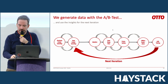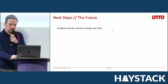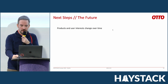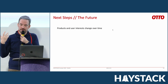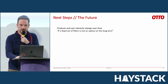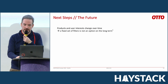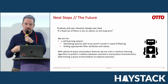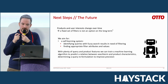And that's what we're going to do in the next few weeks. I will say a few more words about what could be the next steps for our query filtering problem. The products and the user interests will change over time. That's nothing we can change. So a fixed set of filters like we are using now in our first experiment will not work in the long term.